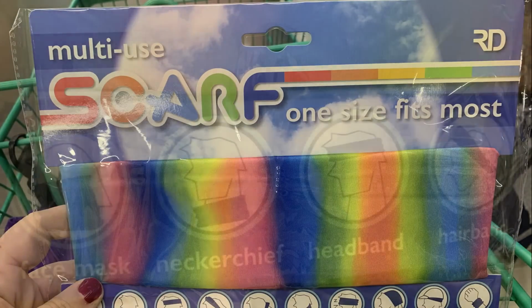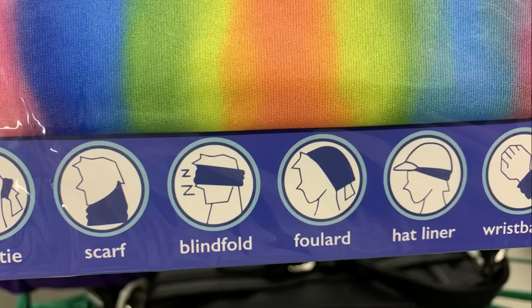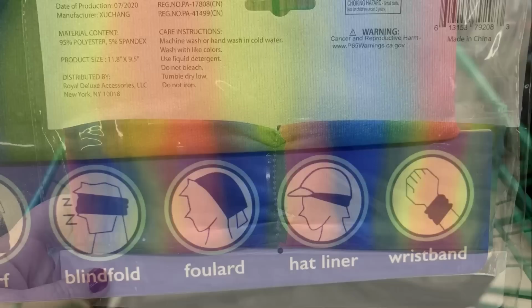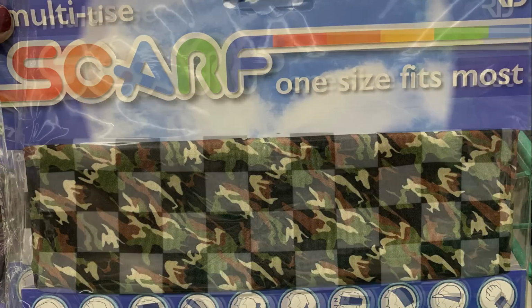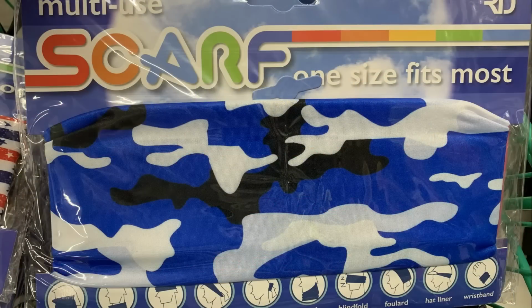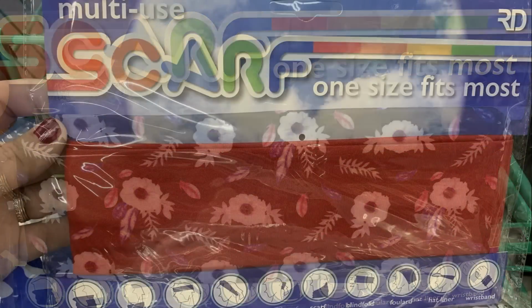They also had these new multi-use scarves. It says you can use them as a face mask, neckerchief, headband, hairband, hair tie, a blindfold, a folder, a hat liner and a wristband. And this is a back view of those. Now they're actually folded in half, so they're double the thickness. It just looks narrow here in the packaging. But they had quite a few different ones, some patterns, some solid colors, and I found these over by the socks and things. They weren't down by where the other face masks are usually found at the Dollar Tree, over by medicines and things like that.